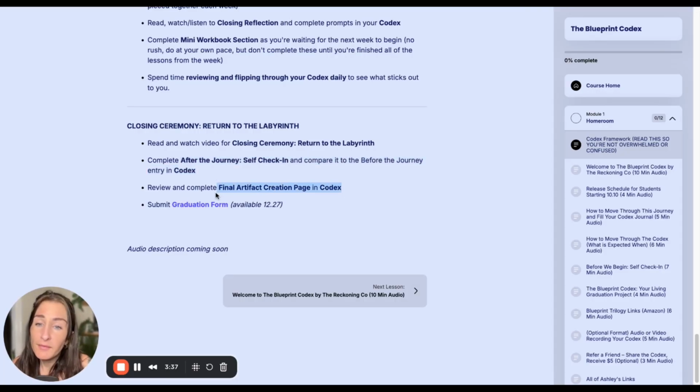And then we have the final artifact creation page in the Codex, which is essentially like a nice little gift to yourself towards the end of the journey. And then the graduation form will be open on 12/27. After 12/27, it will be open forever. And the graduation form is just something that you fill out. And then once you fill that out, I will send you your certificate of completion for the course.